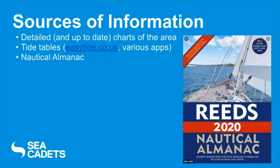Obviously, this book covers all of the UK and parts of Europe. It's far more detailed than your average Sea Cadet course or centre is going to need. You might want 2 pages out of 500. So it's still a very good source of information, especially if you're on a sailing yacht and you're going to different places. But it is an awful lot of information for a single location. But if you've got access to one, definitely worth looking at.